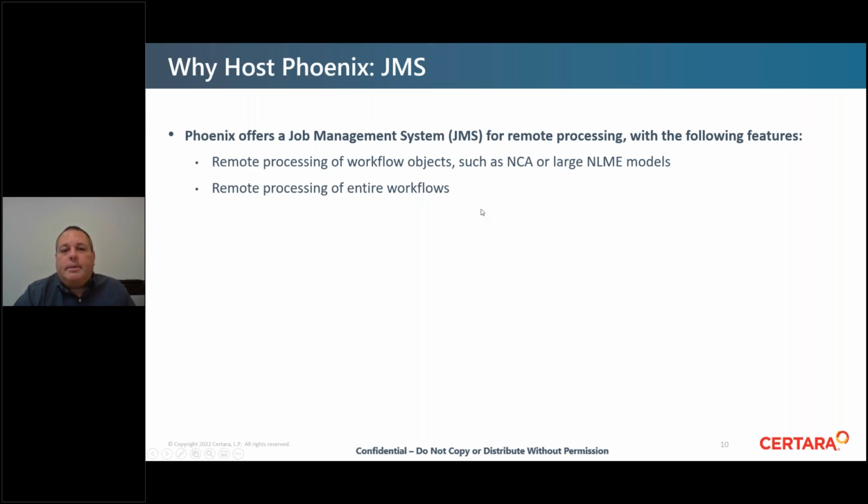It's also possible to use the JMS to remote process entire workflows. What's the key advantage to this? Why would you want to do this? Well, what happens is if you have a large job that you think might take several minutes or more to run, you can send that off for remote processing, and the end user can then do other work in Phoenix while the remote job is processing.